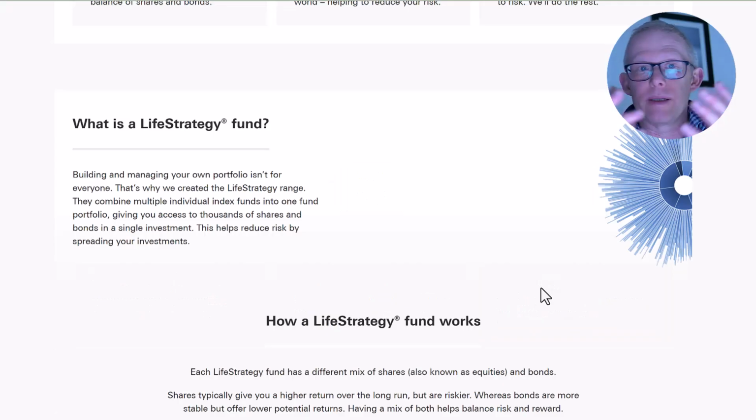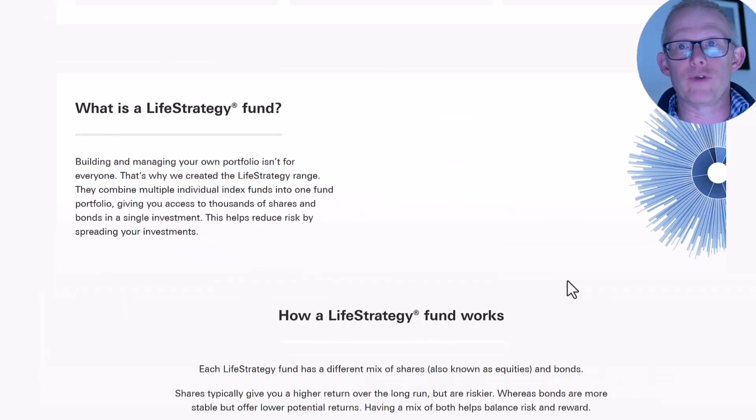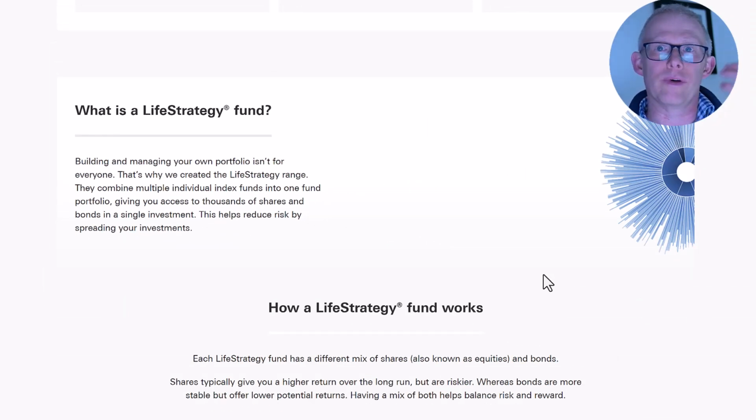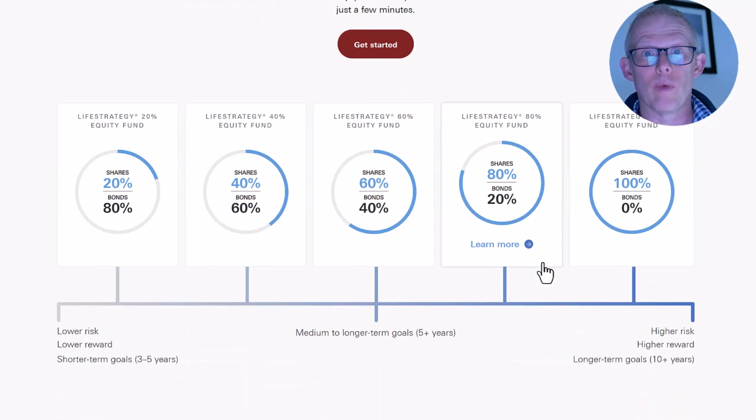The whole idea behind the Lifestrategy is to make life easy for everyone. If you choose this, you don't need to worry about anything. Vanguard have already combined multiple individual index funds into this one simple portfolio, and it gives you access to thousands of shares and bonds by just doing one thing. What we see down below is how that works its way through.